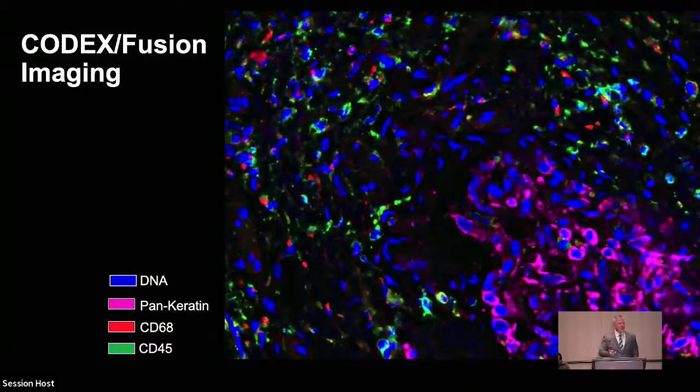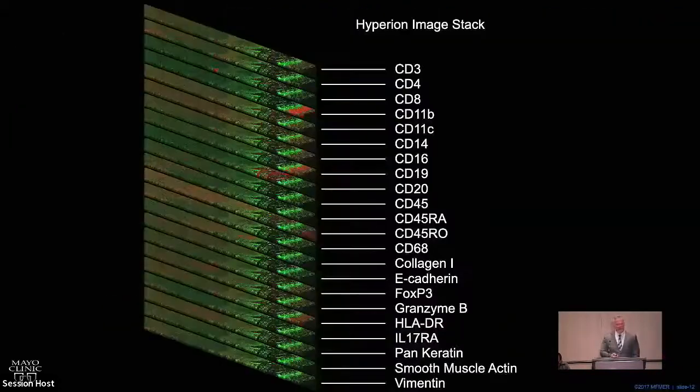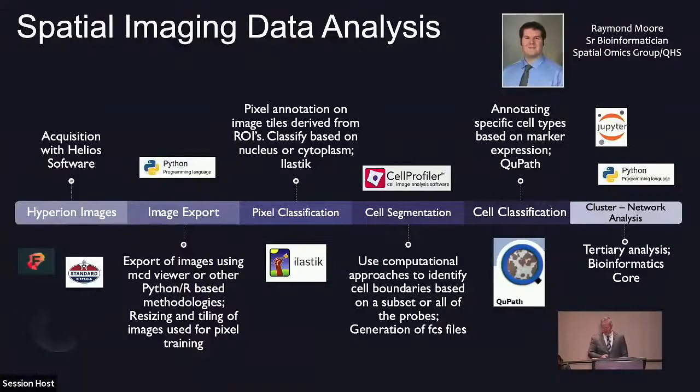These images are great, but they don't really leverage the full capabilities of the data, right? You have 30 or more different markers. So how do you integrate that in a way that allows you to take full advantage of it? We've developed a spatial imaging data analysis pipeline. I have to give a shout out to Raymond Moore, the senior bioinformatician who works with us at Mayo, in our Department of Quantitative Health Sciences. He's been very instrumental in developing this pipeline.